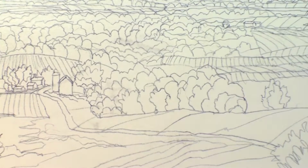My sketch that I've been working on now for about an hour is pretty loose, because this is a kind of subject that is best detailed with a brush in my hand rather than a pencil.